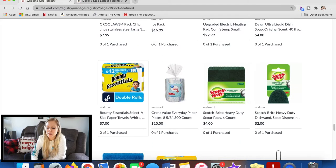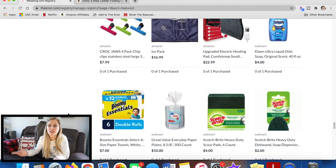And then we also put like paper towels and paper plates on here just because, again, those are things we're going to use probably every single day. And having to buy them ourselves is obviously not a big deal, but they do add up. So if we could start out with at least a couple, that would be really nice, and we would really appreciate that. Again, just kind of a practical gift, not, we don't want to end up with 17 sets of pots and pans.